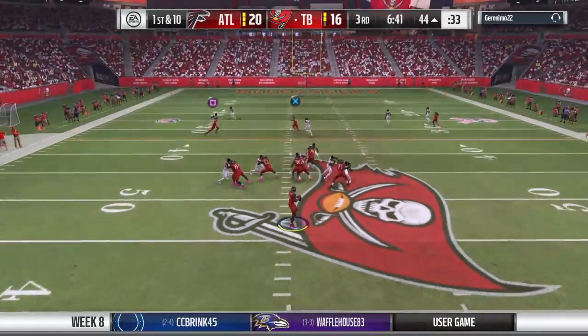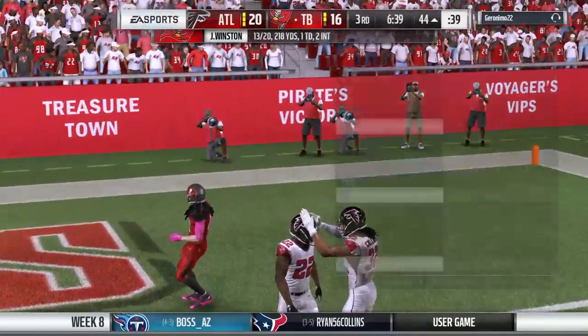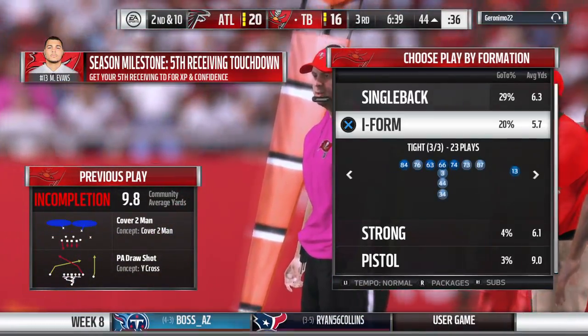They go play action here on first down. He'll rifle this one deep right side. So they took a shot on first down but couldn't connect.